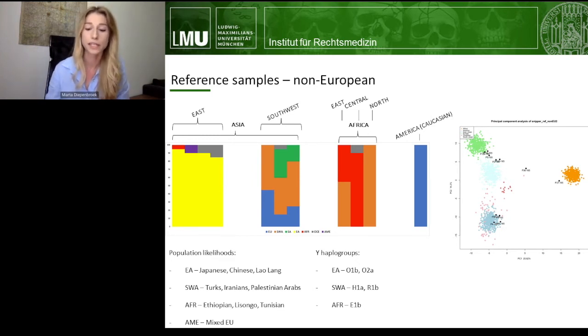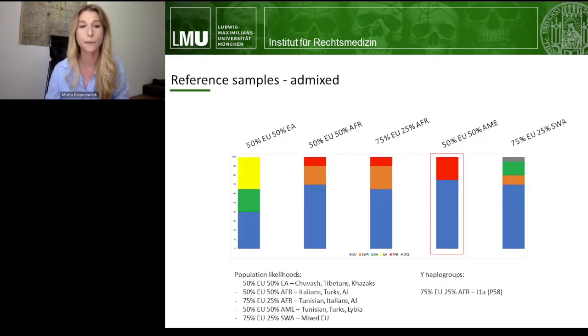So now we are moving to the admixed samples. Here are the results from the admixture prediction from Converge, and above is the expected admixture based on the questionnaires, down to the 3rd generation, so the grandparents. This was always an admixture of a European individual and a non-European individual.